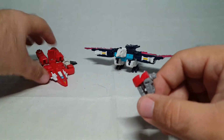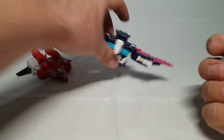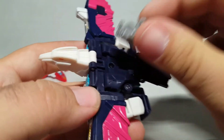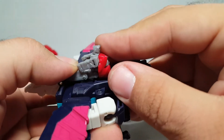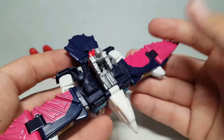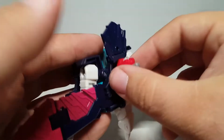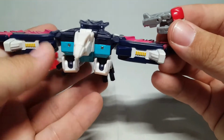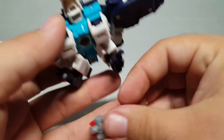Let's set Cloudraker back here. Let's pick up Wingspan because we can actually do the same thing. May as well start there. You still have the tab right there. The instructions don't actually show it, but you can do it. This one actually wedges in there pretty good. So I actually like the look of that. That looks pretty good. And there's probably some better looking Decepticon headmasters that would work really good on this guy.